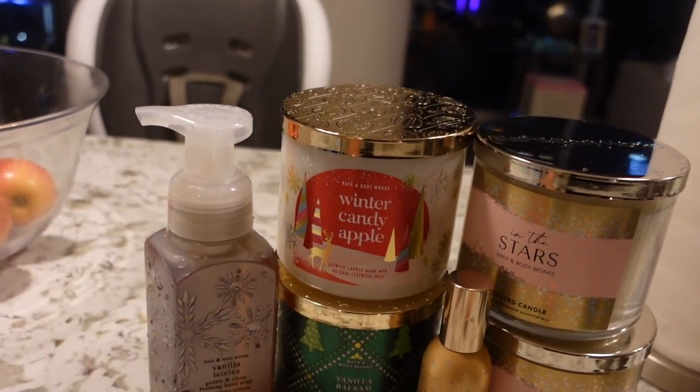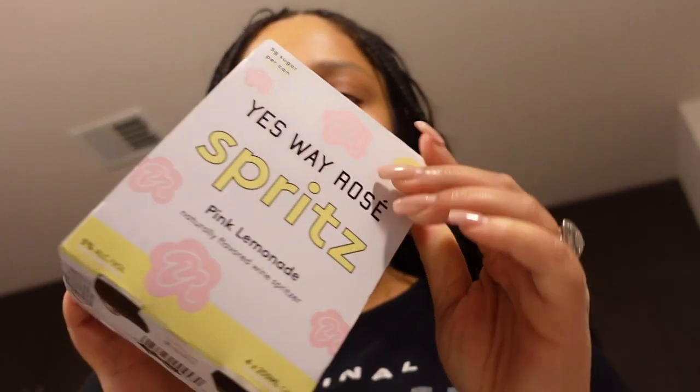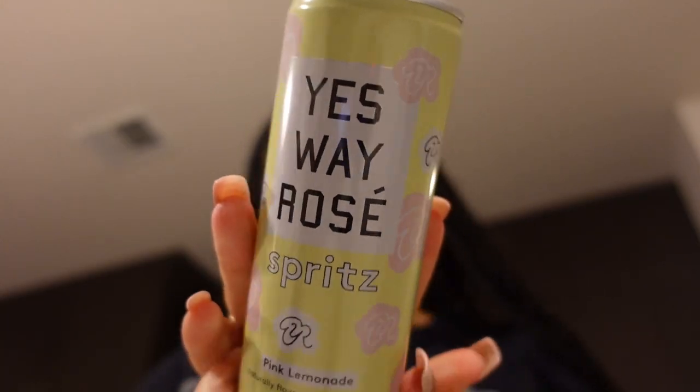I'm about to make a TikTok, but I did really good. This is all I got today. Y'all already know putting groceries and stuff away is a hassle. I got me a little drinky drink. I talked about this drink in my last vlog. I really like these because they're low in calories. This one is 93 calories. This is a new flavor, and this flavor is pink lemonade.